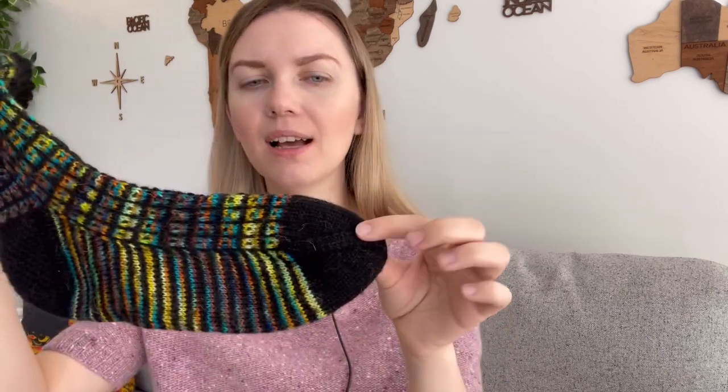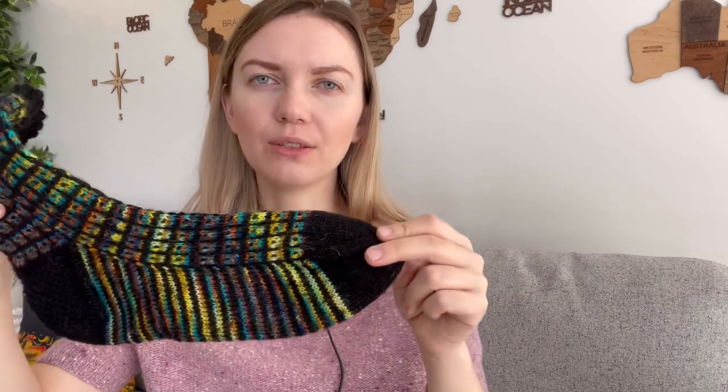Yeah, and toes I knit on 2.25 as well, so I just change needle size. My husband is very excited about these socks, he likes them a lot, he likes just these colors, I believe.